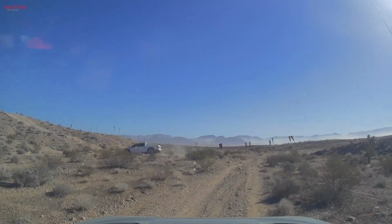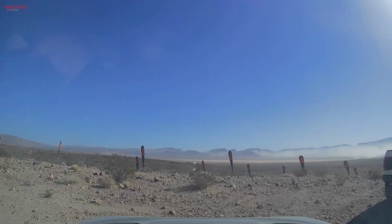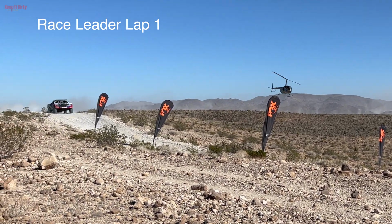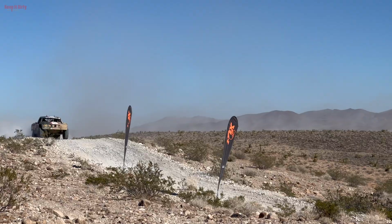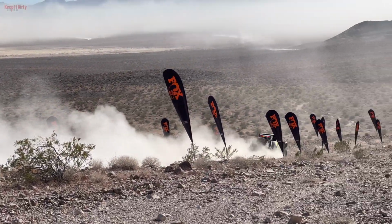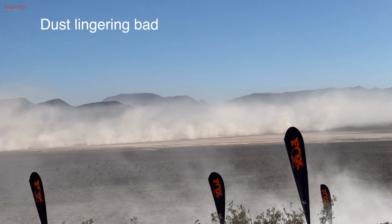Guys are still going, we're gonna go ahead and change positions and go up to Fox Proving Grounds to get a better angle of some of the trophy trucks going through there. So here we are, guys, taking out the show. See the helicopters coming through, and then we should get a truck here coming here in a second. It's pretty cool.